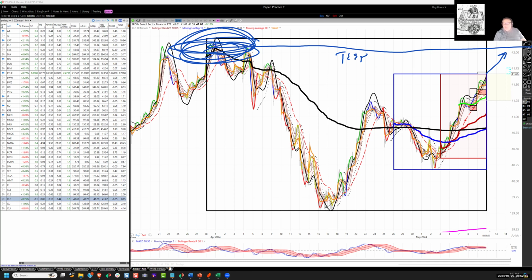But short term, I do like this Kata 2 style, and it's above this piece, so it's an emerging dragon as well. That's a strong move. And there's another day or so left in that before it gets contentious.